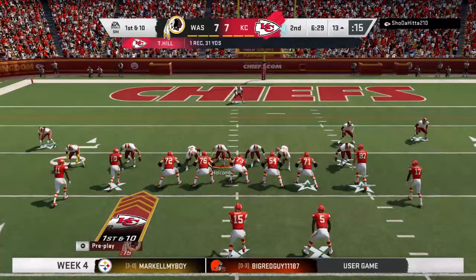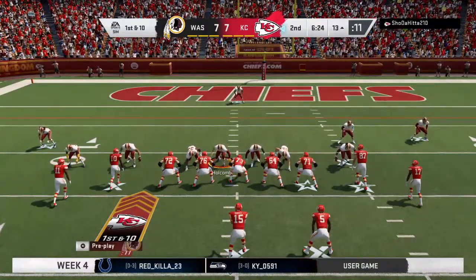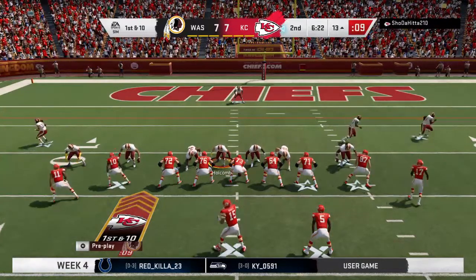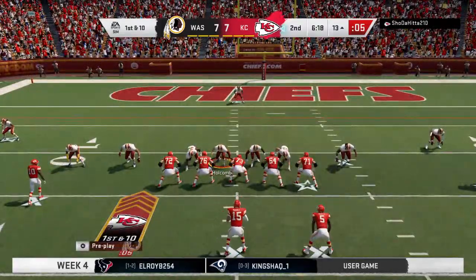Watch the ship. Watch the ship. Hey, watch the ship. Watch the ship. Deuce. Attack. Hey, yellow. Hey, go gun.